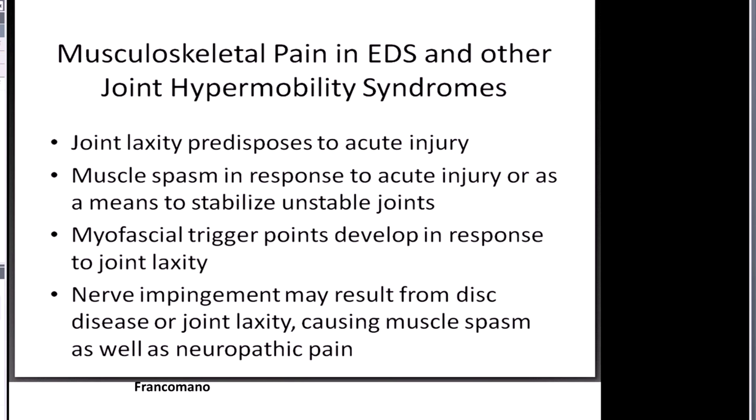So joint laxity can predispose someone to an acute injury, which gets them into a PT office or a surgeon's office. Muscle spasm will occur in response to that acute injury or as a means to try to stabilize an unstable joint that hasn't really been injured, but it's just sliding around all the time. And then myofascial trigger points develop over time. So treatment with myofascial release techniques can be really wonderful for resetting the person's pain level down to a more normal level. Or acupuncturists in the room come in handy too, because there's a lot of resetting that happens in acupuncture as well.